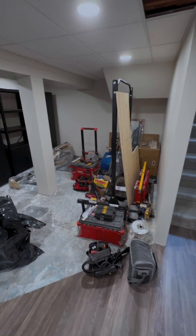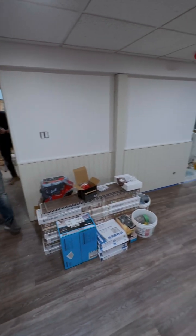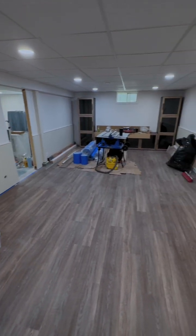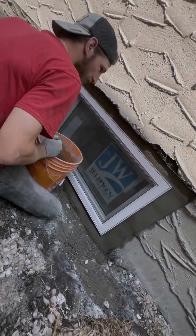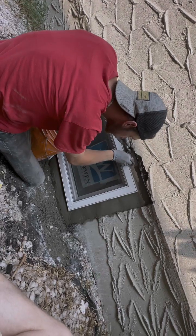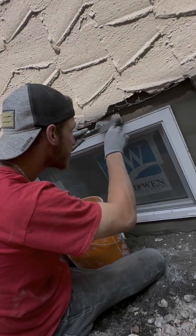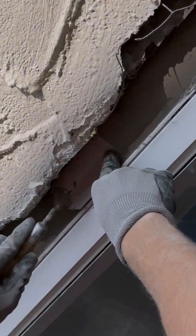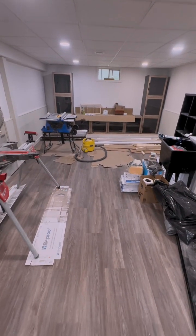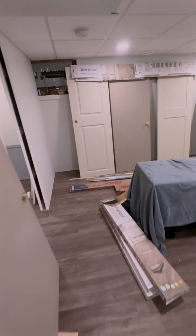We subcontracted the carpeted stairs because I would not make that look good the first time, and I don't want to redo that or do it once even. Concrete All-Star Bob. Paint's almost done. Progress is being made. Floor's all the way through.